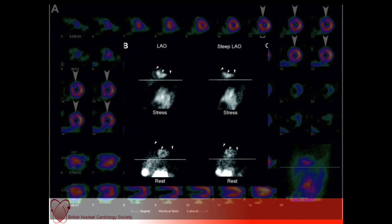However, when you review the raw data, you can see again we have this crescentic reduction across the uptake of the heart. It's there on stress and on rest, but it's in a slightly different position. And this is breast attenuation, but rather the breast has changed position slightly, therefore the attenuation has moved, and therefore the reduction has changed position. So again, knowledge of the patient's size and shape, recognizing that this position change has happened, means that you won't call this as ischemia, but a changing attenuation artifact.